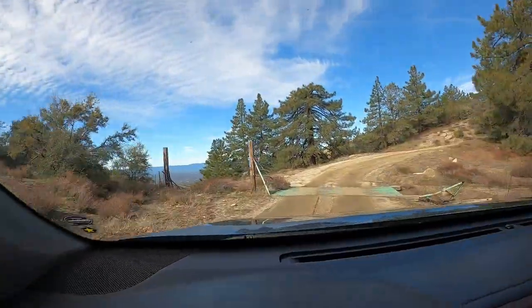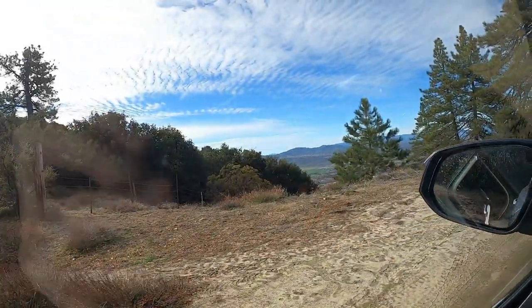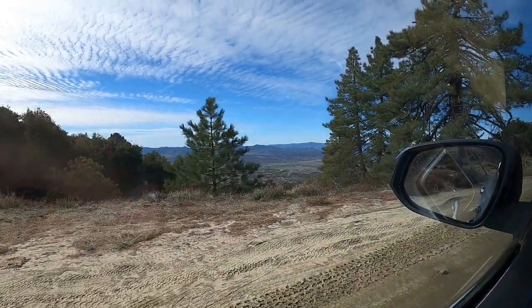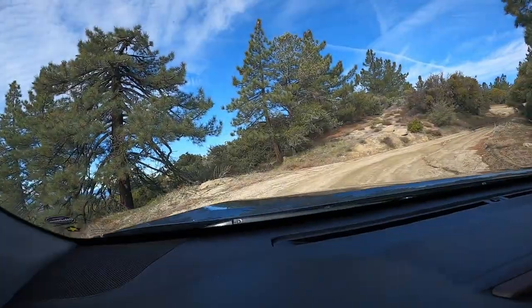But yeah, there's some nice vistas off here. Looking down into the valley there. Real pretty. All right, let's get cracking.